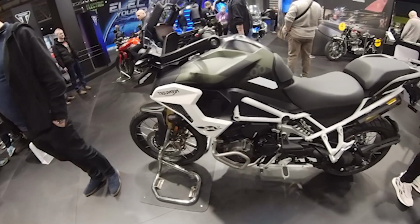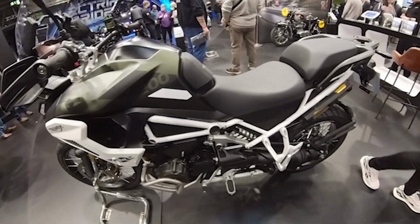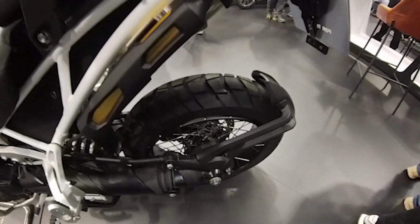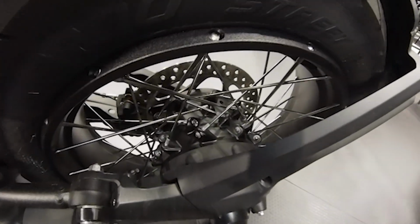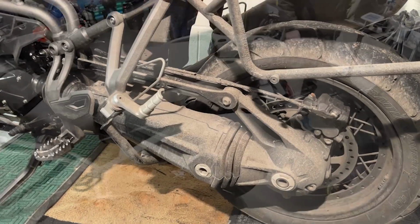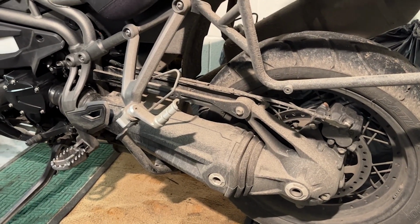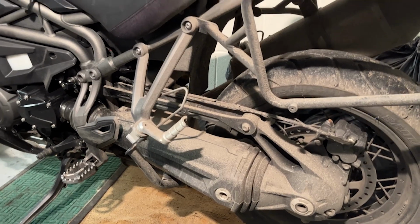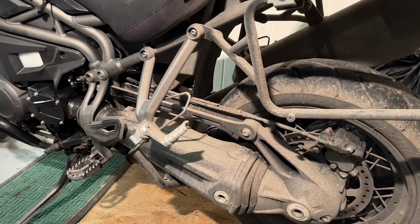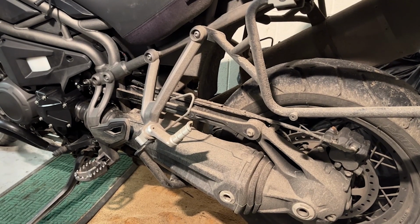Now, on the new Gen 4 Tiger 1200, there's an oil service interval of every 2 years on this shaft drive. It makes you think, if they can get away with this for life, not being able to change it, what's suddenly changed in the new shaft drive? You just wonder whether it's an accepted thing that people think needs changing, and they'll throw it in just to give the dealer something to bill. I don't know. It just seems a bit odd that they can have this sealed for life and the new ones have to be changed every 2 years.